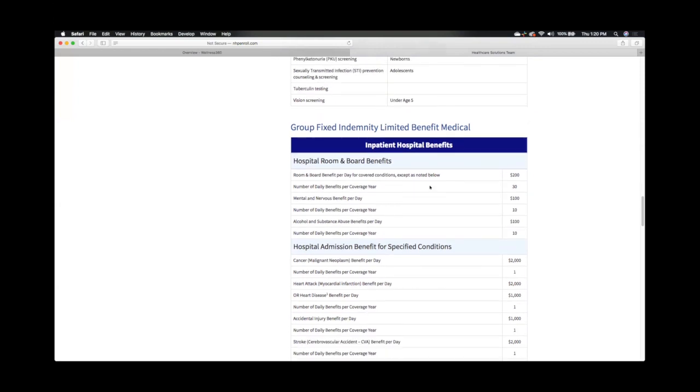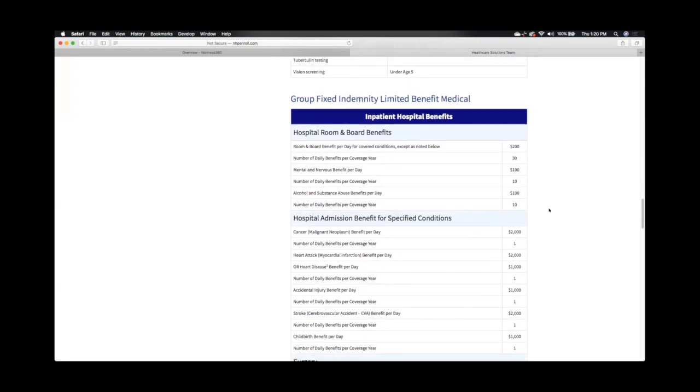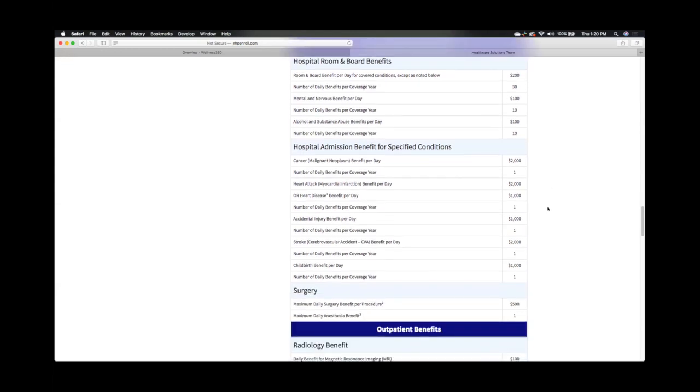And we get to the group fixed indemnity limited medical benefit now. These are the hospital benefits. So on the Wellness 360, again, this is the plan level 3. You have a $200 room and board benefit for 30 days, $200 times 30. A mental and nervous disorder benefit at $100 a day for 10 days. Substance abuse and alcohol abuse at $100 for 10 days. Hospital admission for specified conditions. This is what I was talking about before.